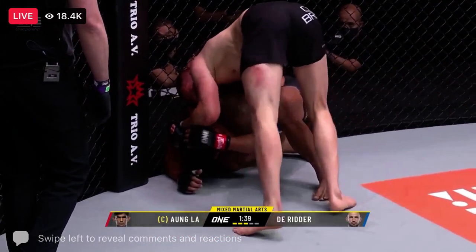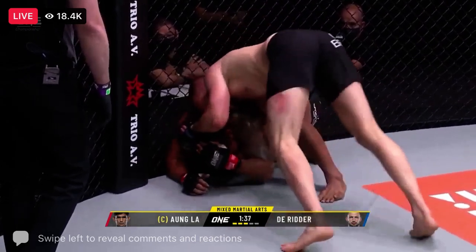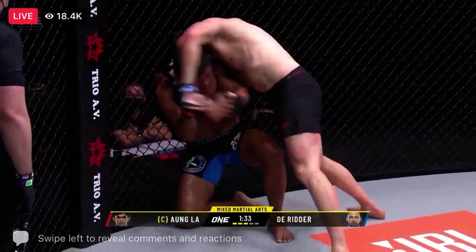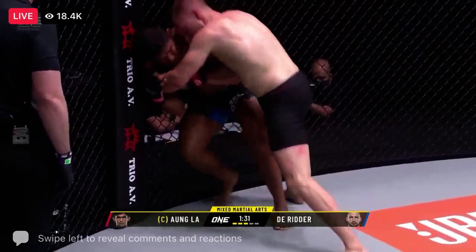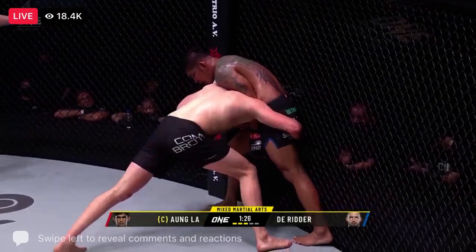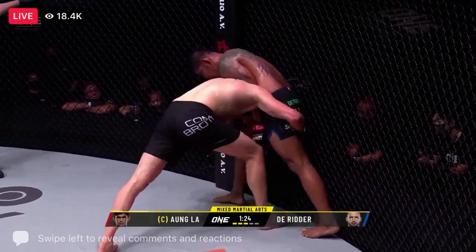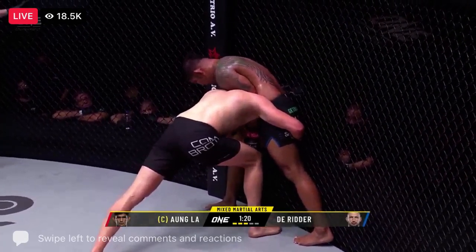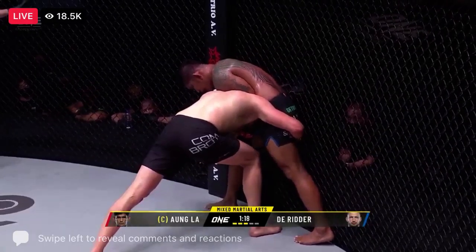Well, it's just the way that the Ritter has his control here. He's so heavy on top that in a situation like this, Aung La is having trouble moving. But man, look at him pulling right out of that. Amazing. Tremendous from Aung La. Glances towards his corner. They're giving him instructions, trying to talk him through this predicament. Backed up against the fence. 120 remains, third round of 5.